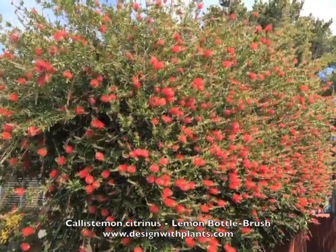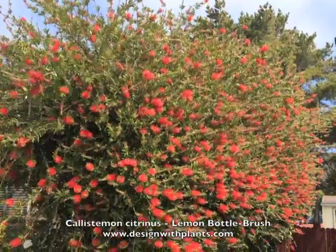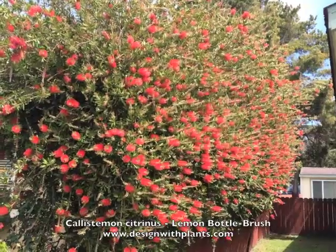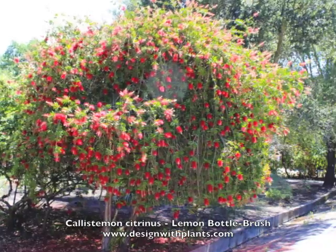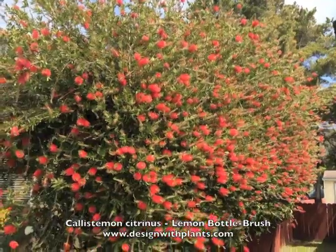You can also use it as a small tree where the lower branches are removed, and it's 20 to 25 feet tall at that point. It likes full sun and will bloom best in full sun. It's very tolerant of different watering amounts.